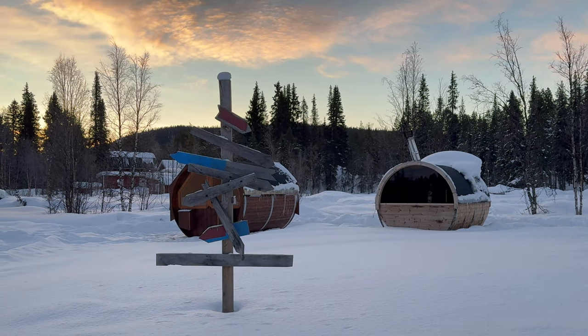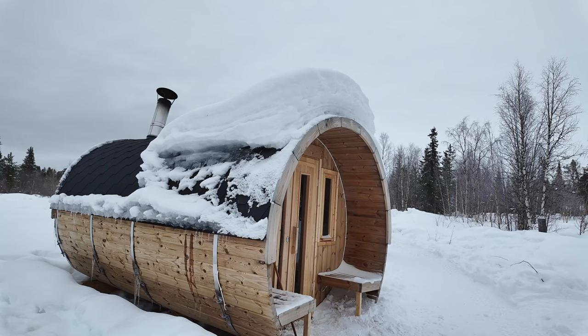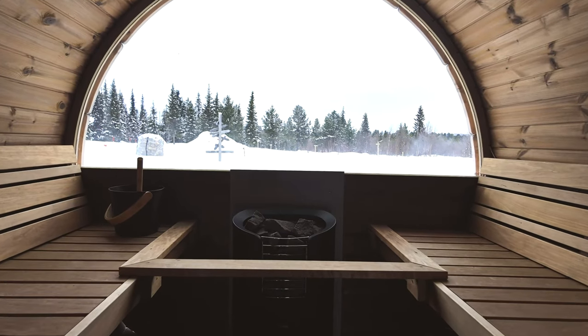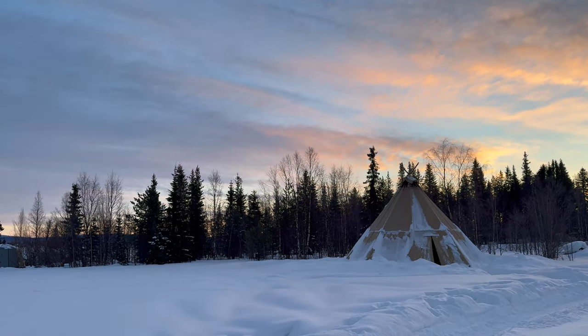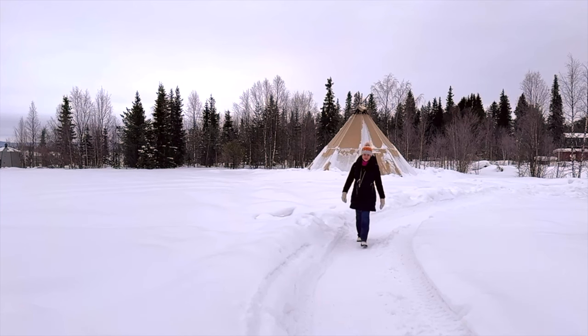And to warm you up on a cold day like today, there are two saunas available to use. Plus, a lavvu hut where you can cozy up by the fire. I highly recommend staying here.